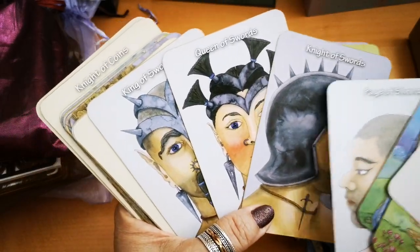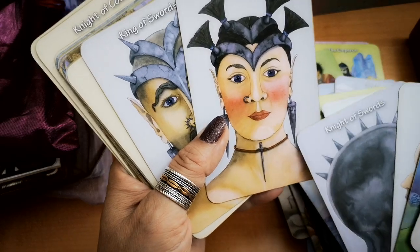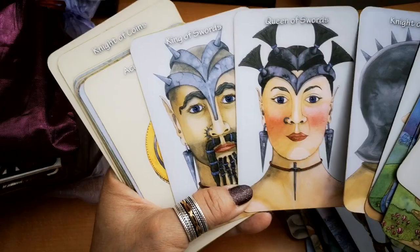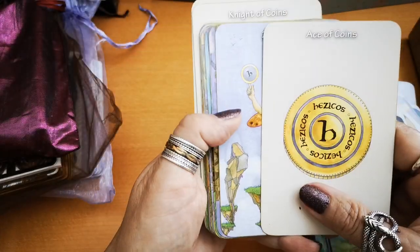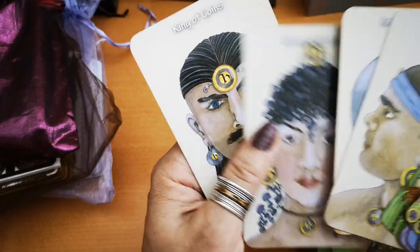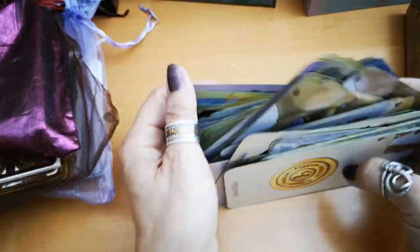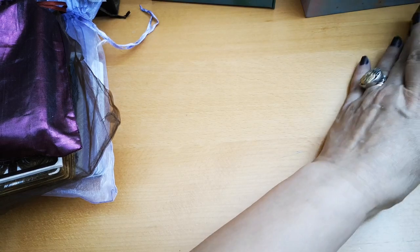Look at this. You know, this pointed and her pointed earrings. It's full of strength and challenge. It's challenging, really, the look in her face and his face. And then here it's the Suit of Coins. Very nice. I love this deck so much. It's so pretty and it's really very nice. And it's one of my favorites, actually. This is the HEZIGO'S Tarot, and this is, as I told you, an indie deck.